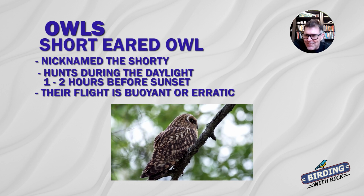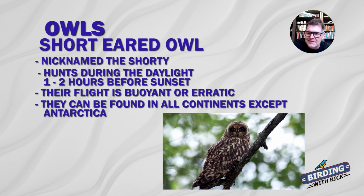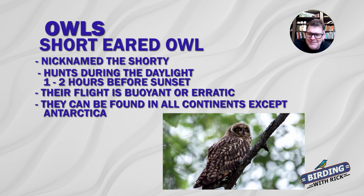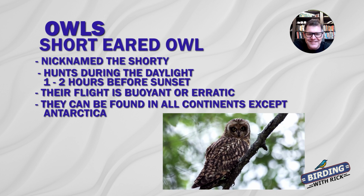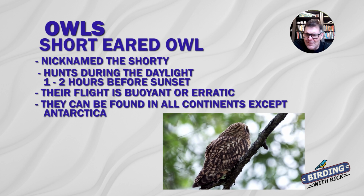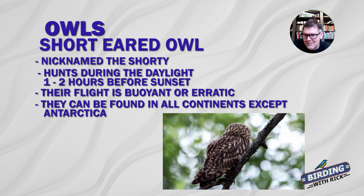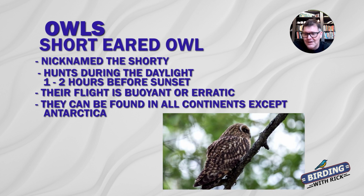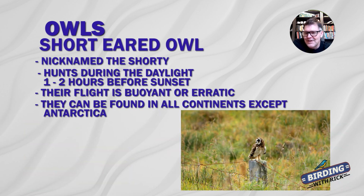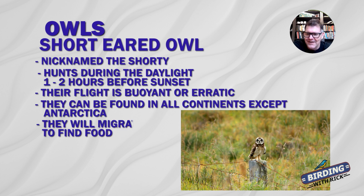It's a widespread owl all across the world. 6 of the 7 continents have them. Even Hawaii, the Hawaiian Islands, has a short-eared owl population there. And you're like, wow, how did it get there? Well, they fly across the ocean. Some ships have even been in the middle of the ocean, and a short-eared owl lands on their ship for a rest. So they are one of those owl species that moves.